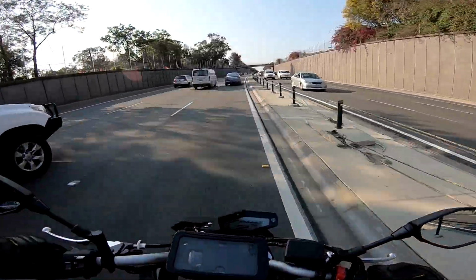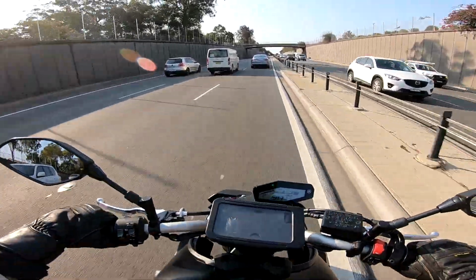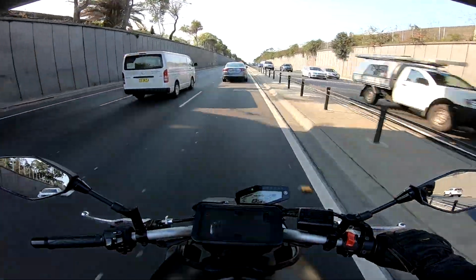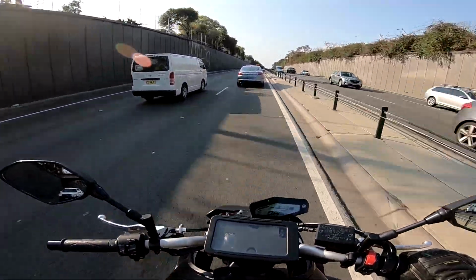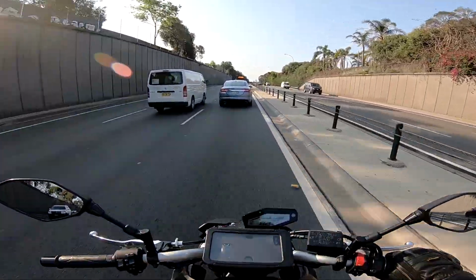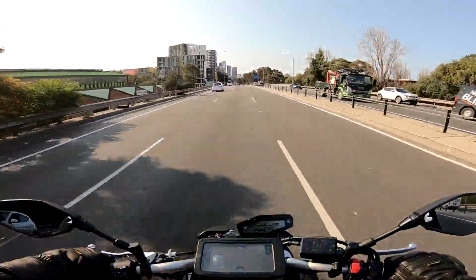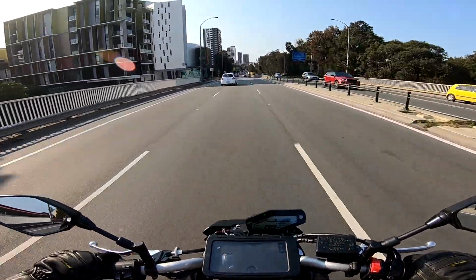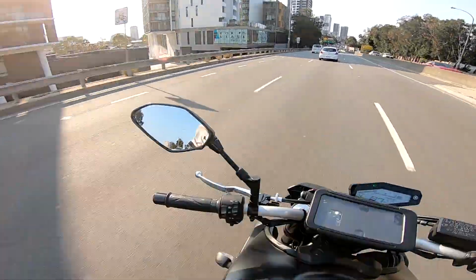The handlebars wobble for no apparent reason. It's got tiny foot pegs. It's got a big rounded petrol tank that just won't get out of the way. It kind of hits your knees. And the BMW, I don't know, it just felt cheap, unrefined.